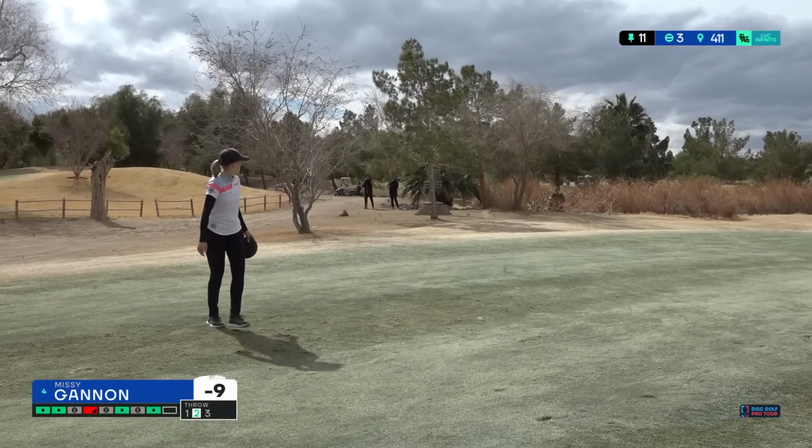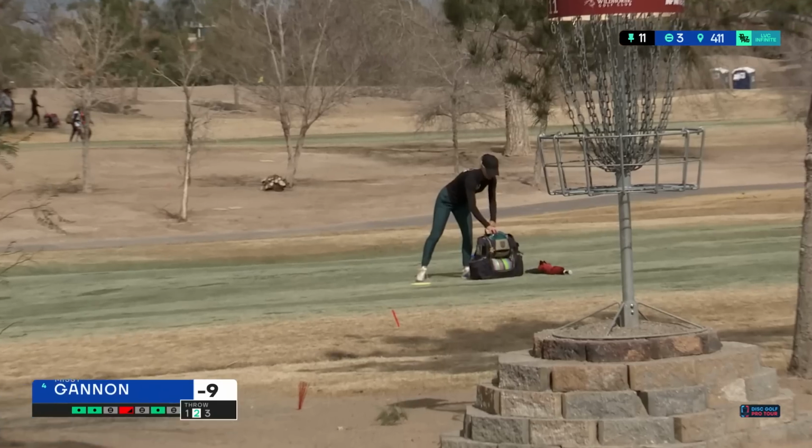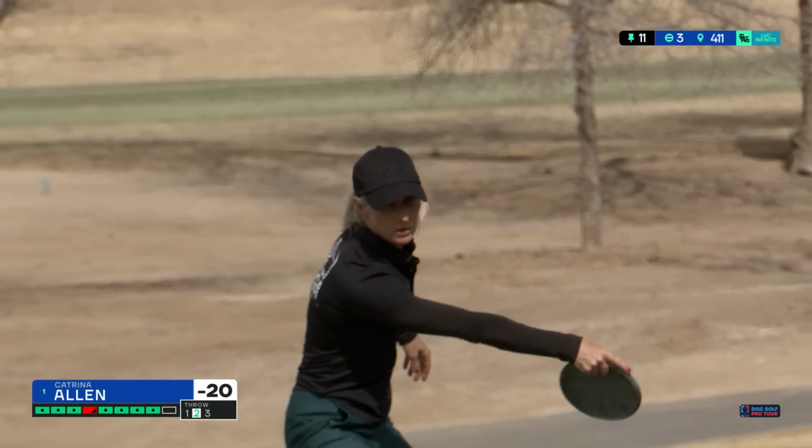So these ladies are really showing how they got to this lead card at this event. No one else is doing that. That's what we're trying to say. It's unbelievable.